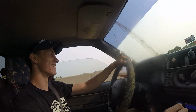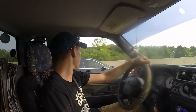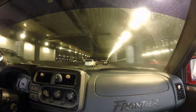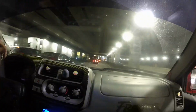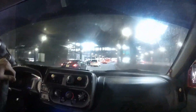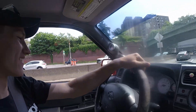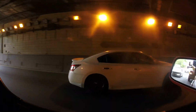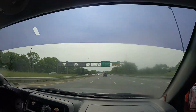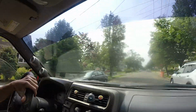It's so loud. Open headers. Hey, we're in a bridge. A tunnel. You're in a bridge right now. Should I do it? Yeah. That was nice. That was a nice one there. Oh! This Maxima looks sick. I can hold it. I wonder. Yeah, I was gonna say. I wonder what a house runs around here.